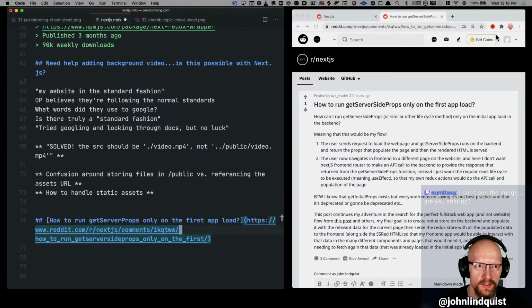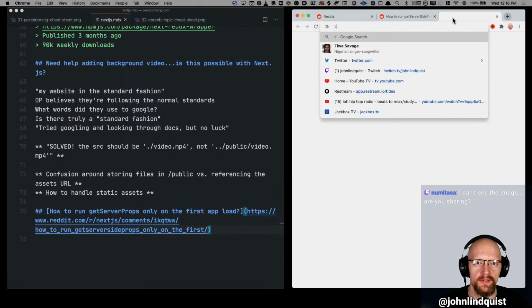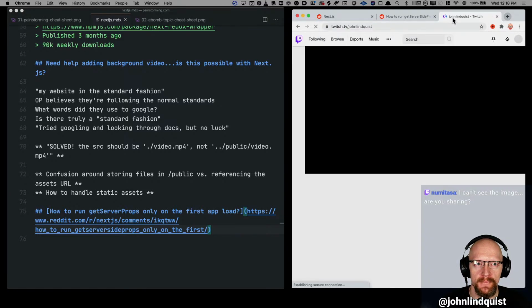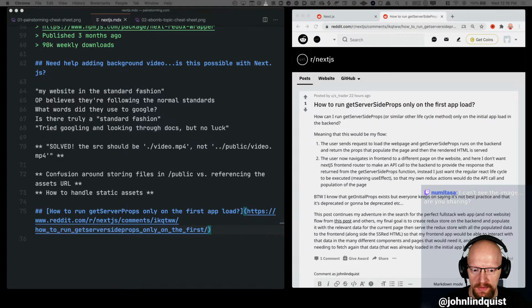Let's see. Someone on Twitch said they can't see the image. I think the video says video download was canceled. Video download was canceled? On what? Oh, Error 1000. I've never seen that before. All right, that looks back.